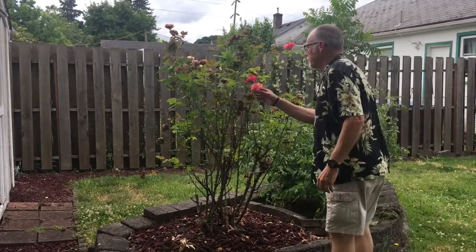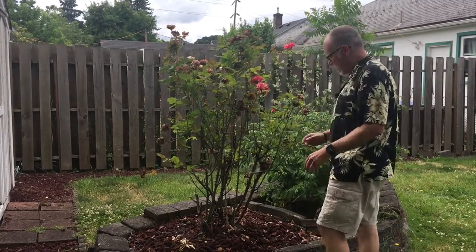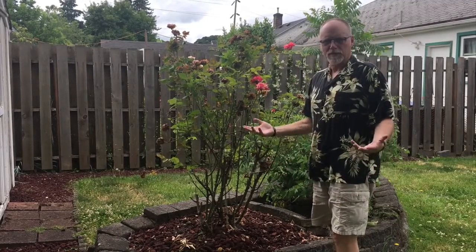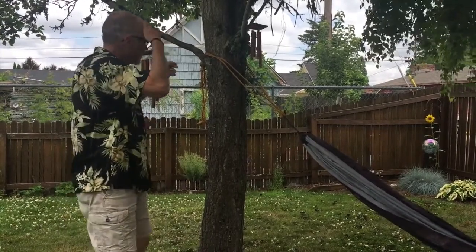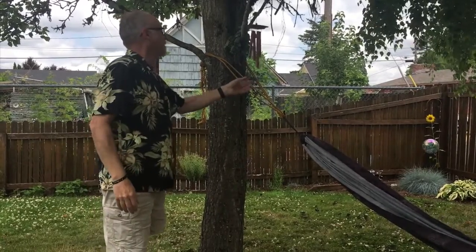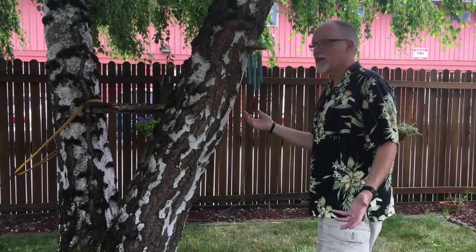The roses are pretty much done for right now, but if you cut them back, they'll go crazy again later in the year, as they always do. Roses are kind of like that. We have wind chimes, always hearing wind chimes. And spider webs in my face again. See, now those are nice.